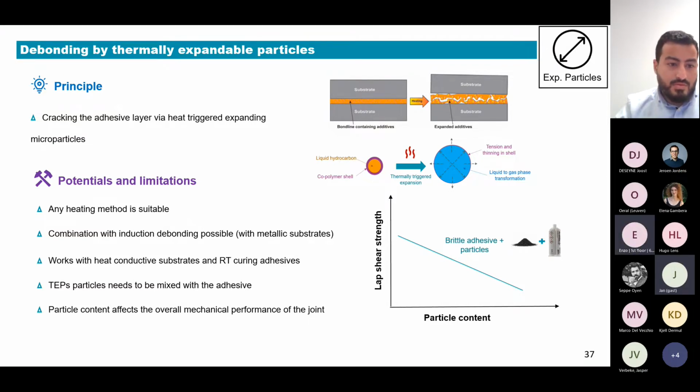Also, this method works only with heat conductive substrates and relatively low temperature curing adhesives, because these particles need to be triggered at a certain temperature, and you want to avoid this temperature when you are curing your adhesive. Of course, we are talking about particles, so that means particles have to be mixed with the adhesive, and this again impacts the mechanical performance of the joint.